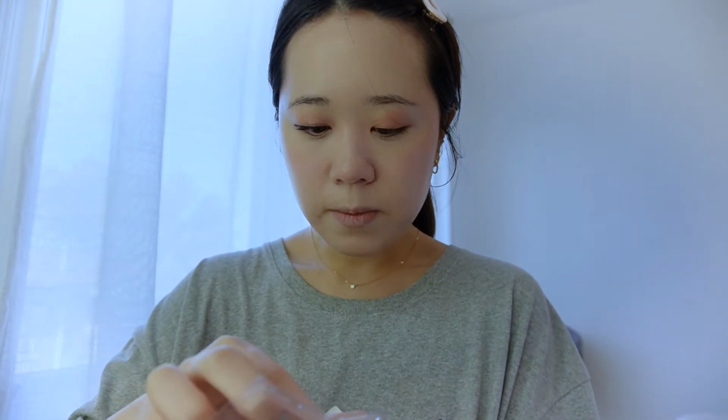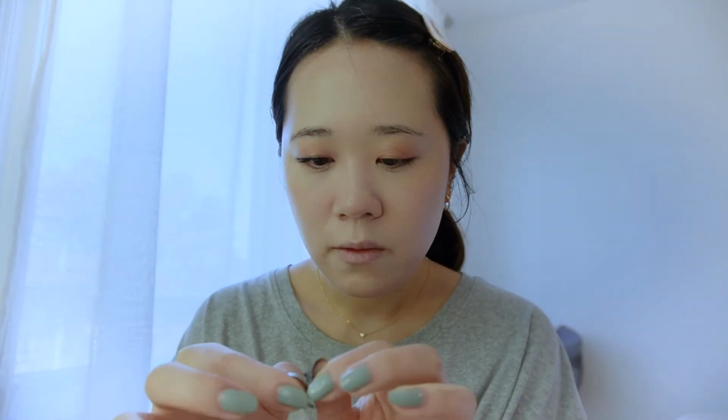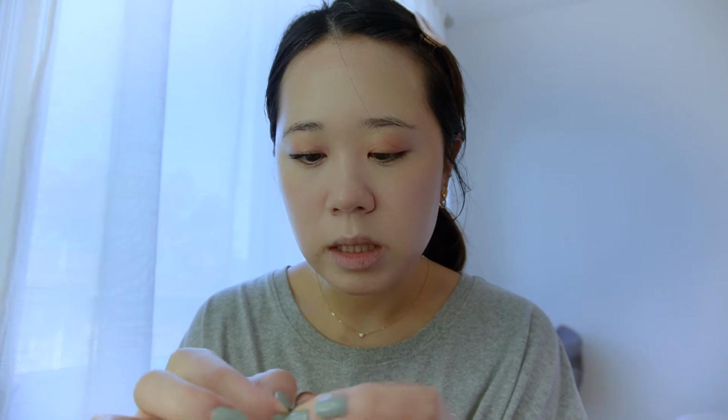The lashes I'm putting on today are these by Ardell, I think. They are the half lashes. And I like these because they look pretty natural on my eyes. I don't like the really full volumized look on my eyes because those tend to close my eyes up too.